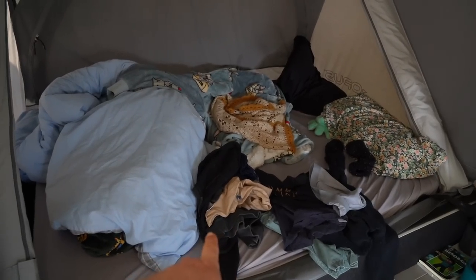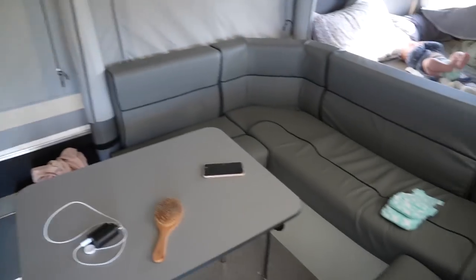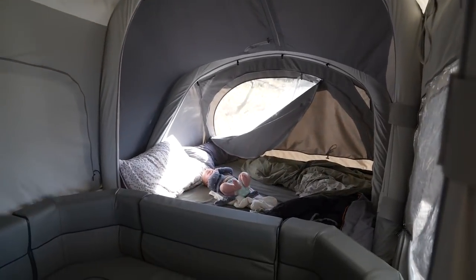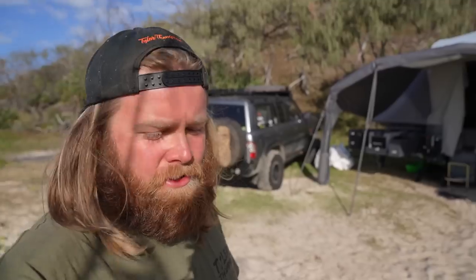Double bed there where Jasper and Felix are sleeping. Lounge set up and table here. And there's a king bed over there where Demi, myself and Zeph are sleeping. Zeph's there chilling now. All right, I won't go through everything in too much detail, otherwise we'll be here all day. But yeah, a bit of a basic run through of our camp set up for this trip.